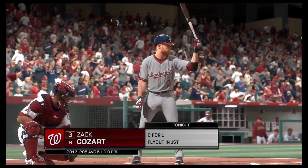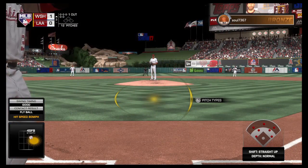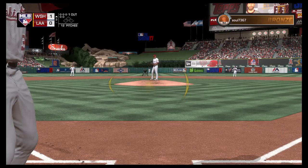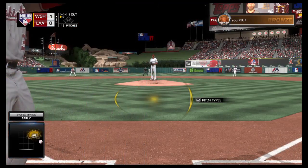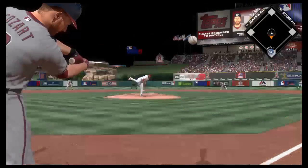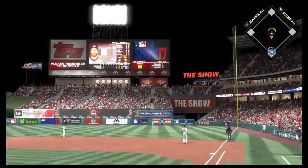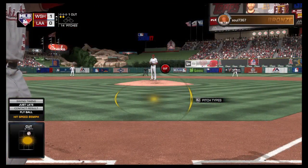Digging in to try it again. Zach Cozart. 0 for 1 for him here in this one. Into the windup and the pitch. Oh, what a pitch to start the at-bat there. It's 0-1. Not much to say about that swing other than it should have never happened. And this ball's heading for the seats down the right side as the count will move to 0-2 now.